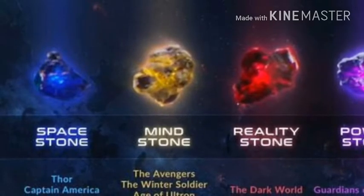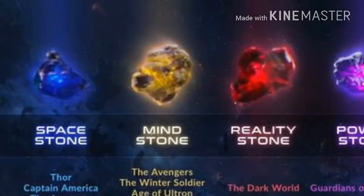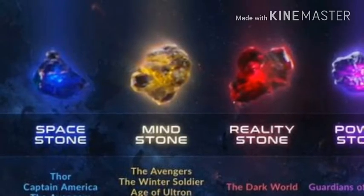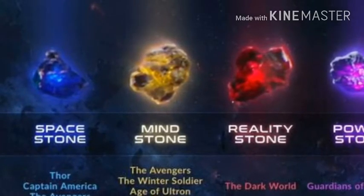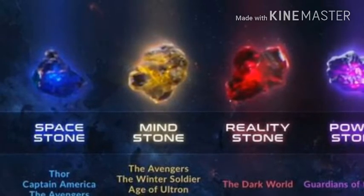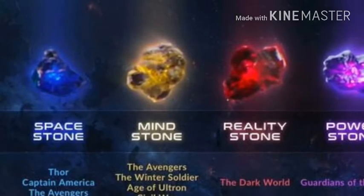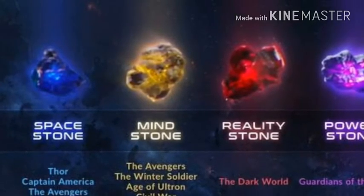So number 1 is the Space Gem. Now the Space Gem allows the user to pretty much travel anywhere they want, to any point in space. So if you want to be in Chicago from California, you can do that without thinking about it. If you want to be on Mars, you can do that without thinking about it. You just do it. It's a doorway anywhere you want to go.